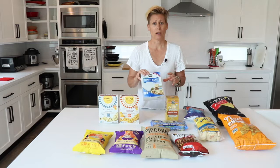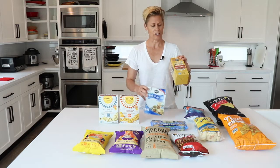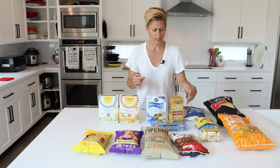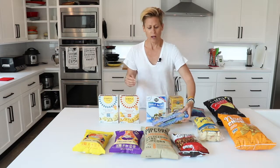Other crackers and chips are made with rice flour. So this is a great one. Obviously you've got the rice cracker. These are the little thin ones. So you can actually put some almond butter or nut butter on that and make it a sandwich. But my kids just love to snack on these. And then obviously you've got these little brown rice crackers that are super popular too.